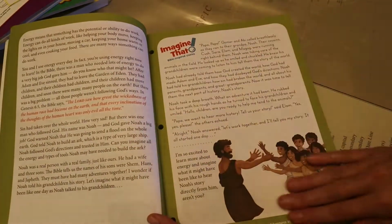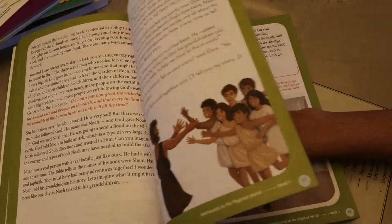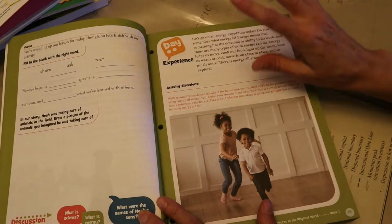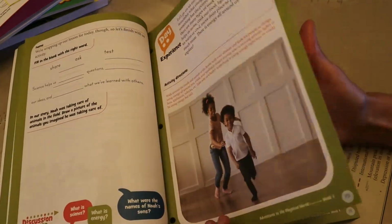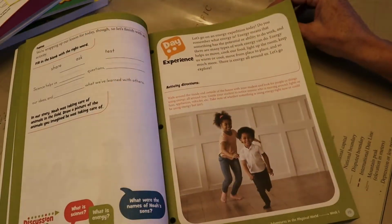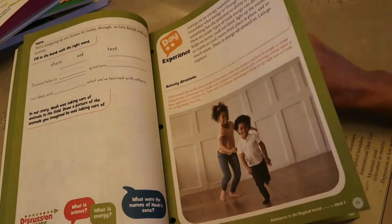So here's the story, referring to a Bible story and somehow correlating with what they're learning. And then on day 2, they'll have their little experience, they call it, instead of experiment. And you will do that, which is, honestly, guys, just a little bit of stuff that you would have just laying around the house. It's really not a big deal.